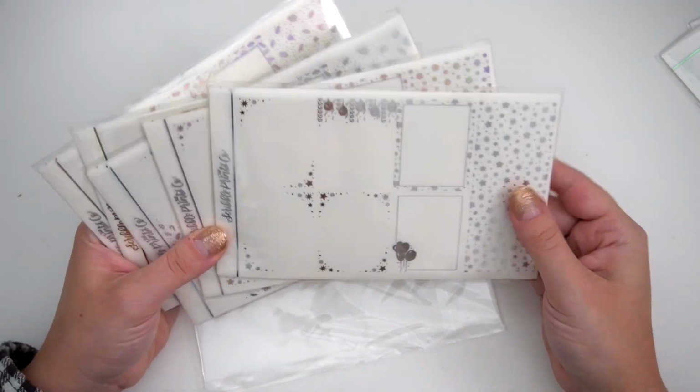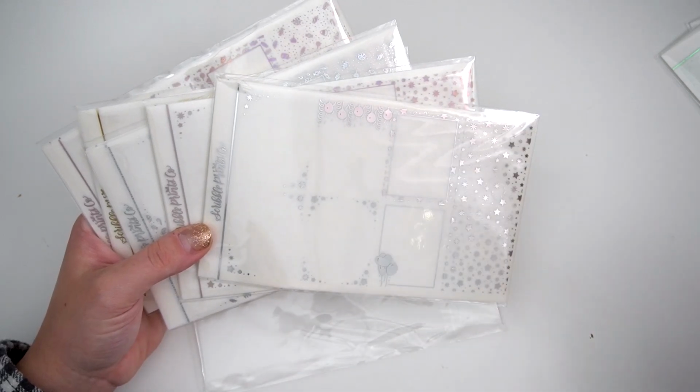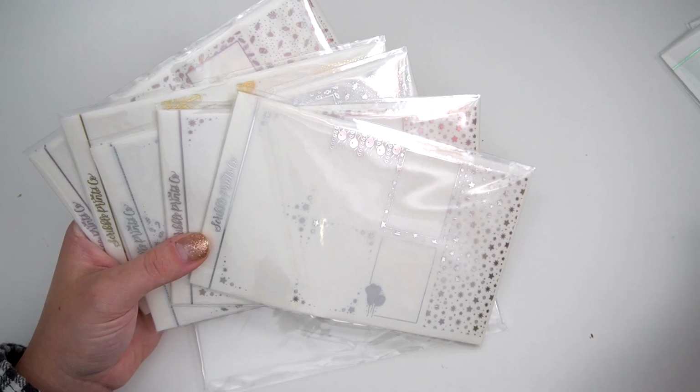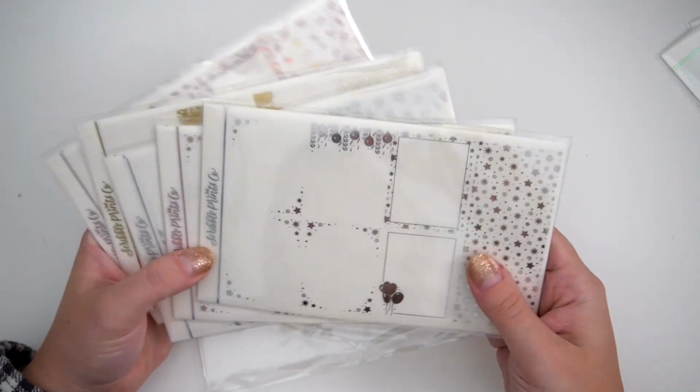I've never done a 5-piece. So this one, like I said, is an example of a combination you could get. It could be different foil colors, it could be different designs. It could be snow. It could be Harry Potter. It could be Y2K. It could be whatever.